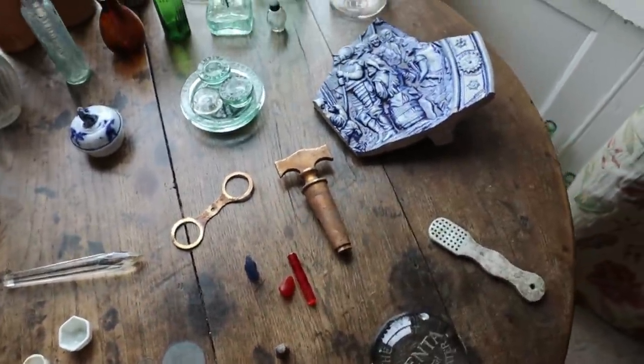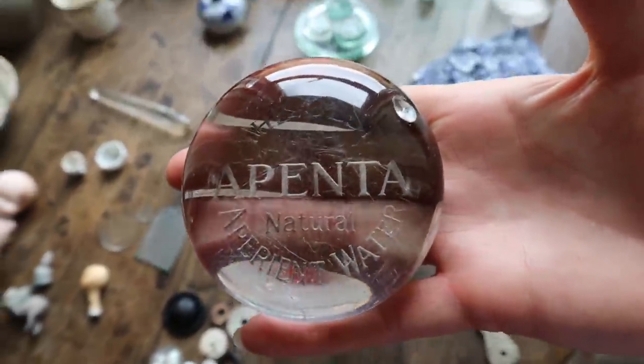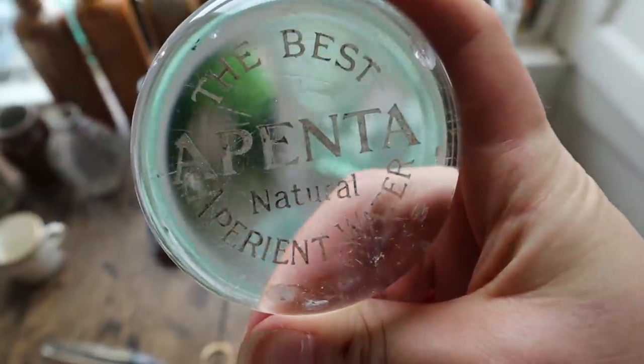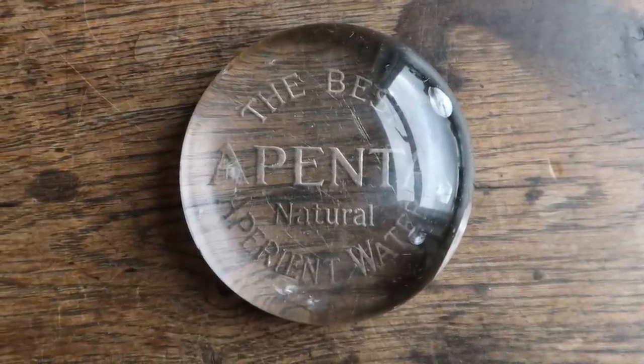Okay, so some unusual finds down here. This is a bit of a bucket list find. A glass paperweight is something that we've really wanted to find for a while now. And it says, the best Apenta natural aperient water. And Mum's going to tell us a little bit about this.